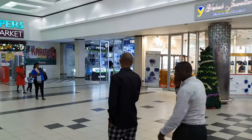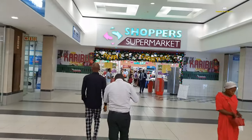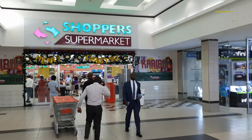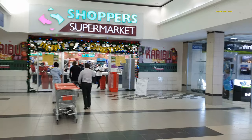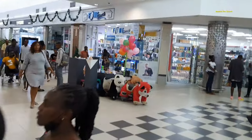Now right here, of course, is your modern supermarket, and it's called Shoppers Supermarket, and this is what it looks like. Now, supermarkets in Africa, one thing you have to bear in mind, if you're carrying a bag, you'll have to leave it in the baggage section before you actually go in and shop. So this is how you'll find in many countries on the continent of Africa when you go into a supermarket. So that's something you'll have to get used to.